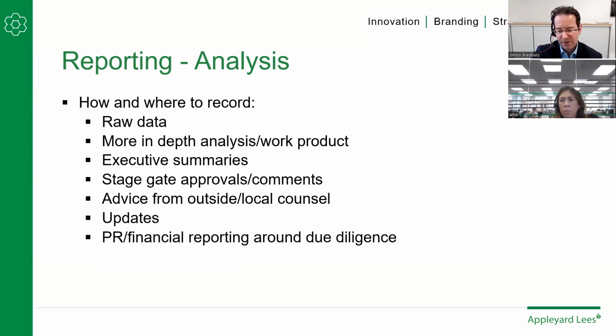Thinking about reporting and analysis, how and where to record. So you're recording the raw data. You might want to record the more in-depth analysis and work product. What I often do for clients is I'll provide them with an in-depth analysis and work product, so the actual freedom to operate analysis document, but they may wish to share that more broadly within the organization or indeed with investors. So I'll prepare an executive summary that's very, very light on analysis and simply comes up with, we recommended X, Y, and Z. So at least they can show investors that they have undertaken the due diligence and they have sought legal advice.